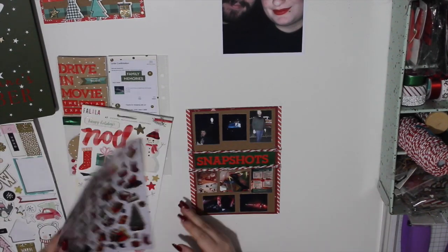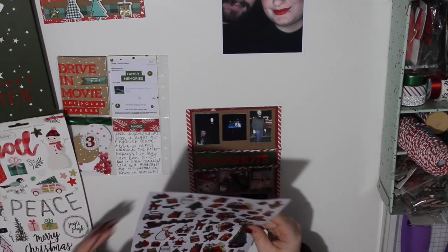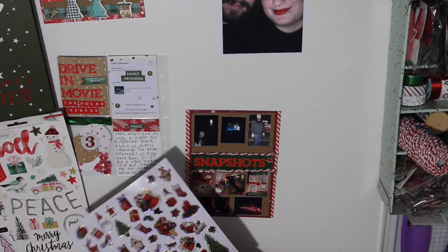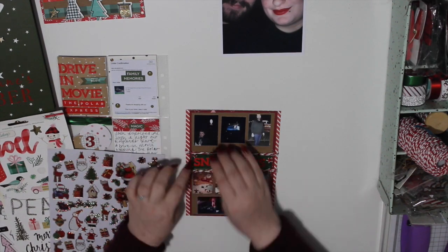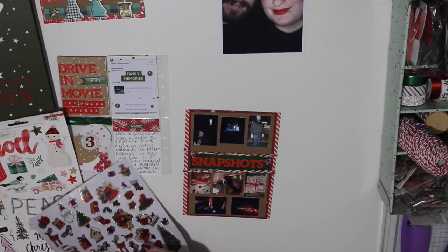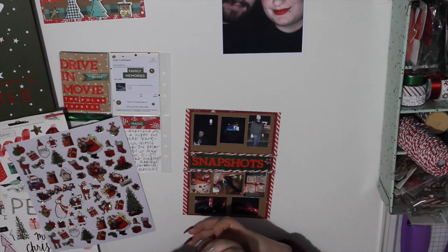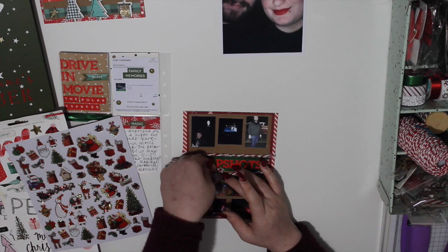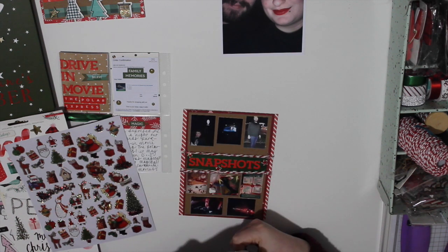I knew I didn't want this page to have too many embellishments, or I didn't think it would need too much, but I definitely wanted to add a little something. So I'm taking first some of these holographic and metallic star stickers. This is actually from a pack of stickers that my mum bought for me, and they're very traditional Christmas and so pretty. I love them.